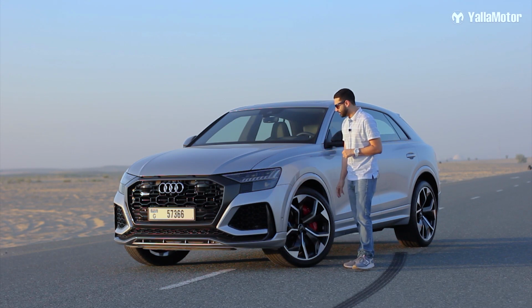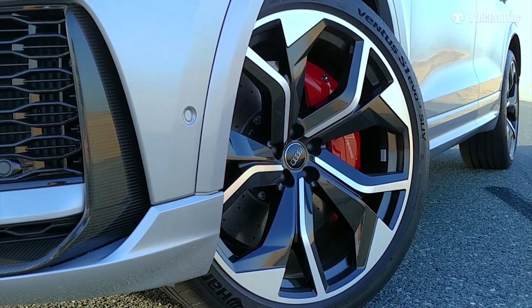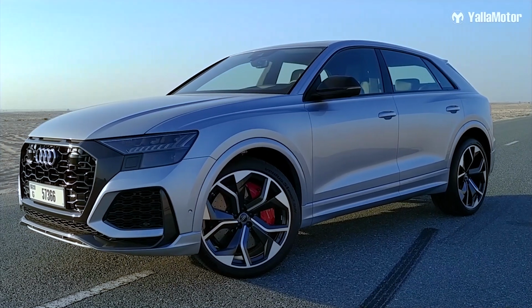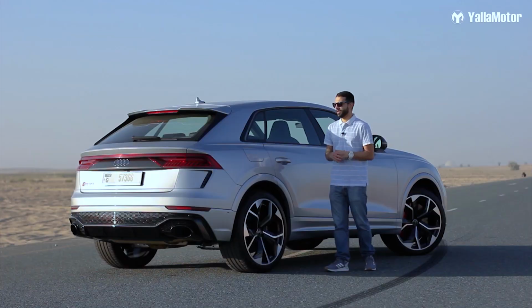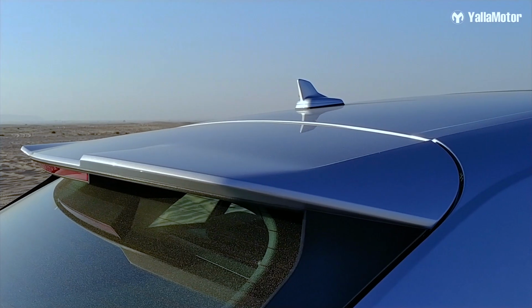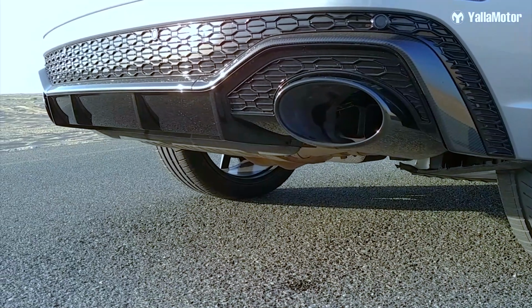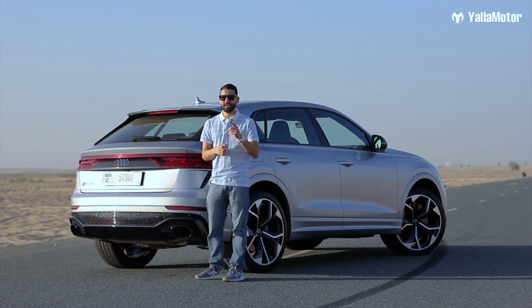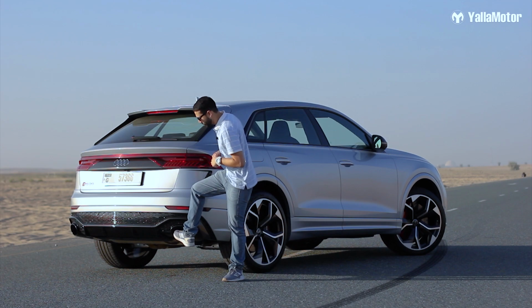Along the sides, it's got 23-inch alloy wheels that hide red brake calipers behind them and a pair of side skirts for improved aerodynamics. In the back, there's an extended spoiler, a big diffuser, and oval exhaust pipes which are a signature of Audi's RS models. They're also big enough for you to fit your shoe in them.